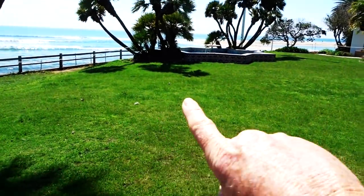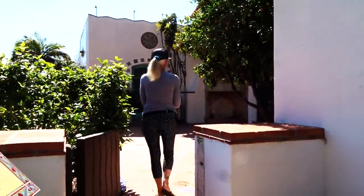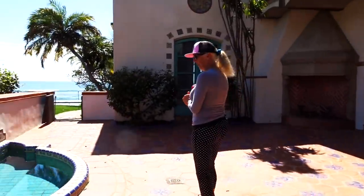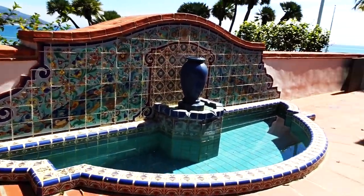And this is where we had our wedding, right here. Yep. That was a scary time. How beautiful that is. Wow. I wouldn't want to replicate that.